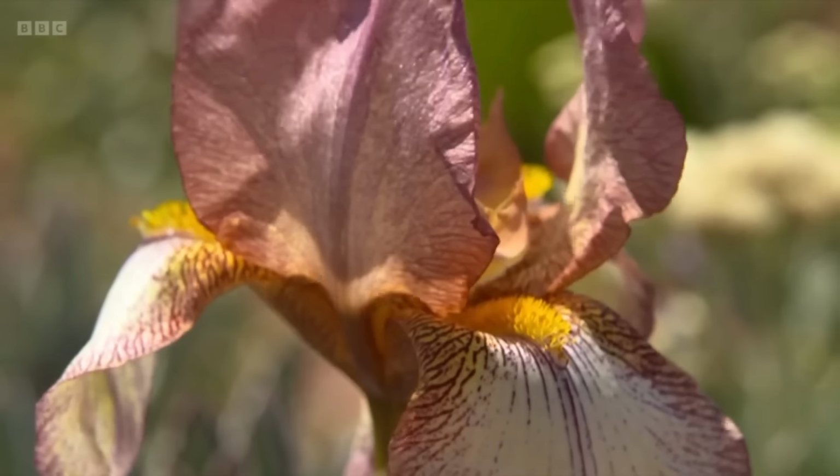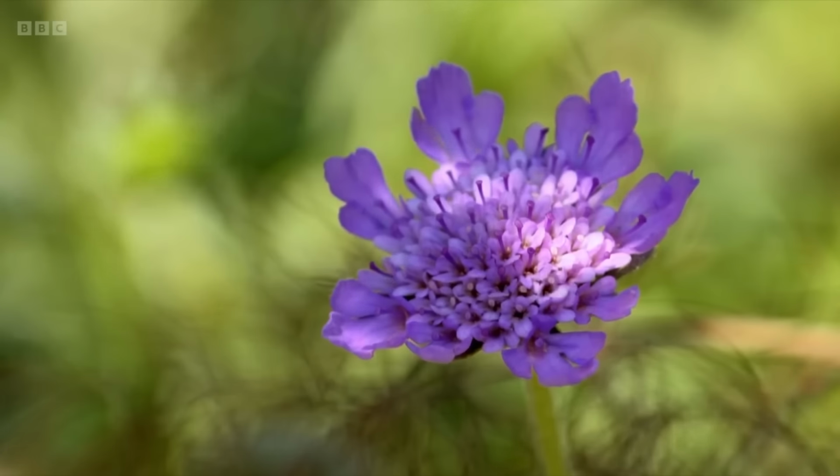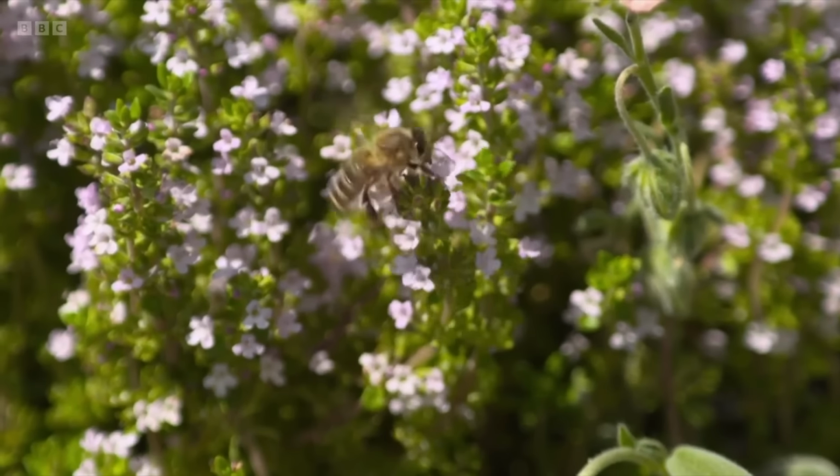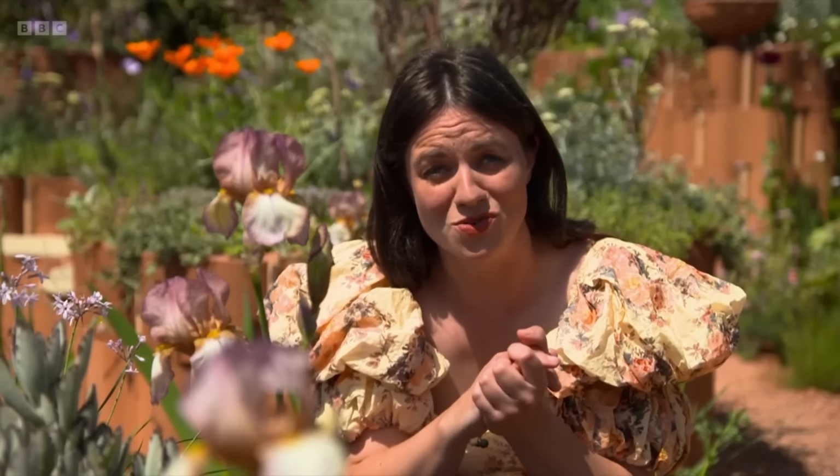So if you do want to use purple in your garden, don't be rigid and stick to the same old purples you've seen over and over again. Be bold and brave and really think about the atmosphere that the purples you use can create within your garden.